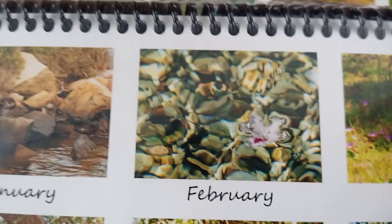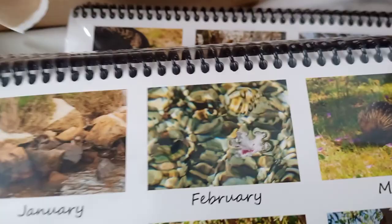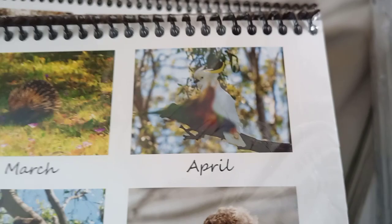Oops. Where are we? There we go. Compare the two side by side. Vastly different, just depending on how I shot it. Same flower, same location. Anyway, another adorable echidna. It's nothing better than a photobomb photo.